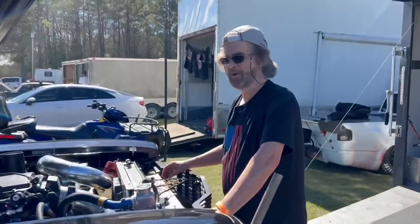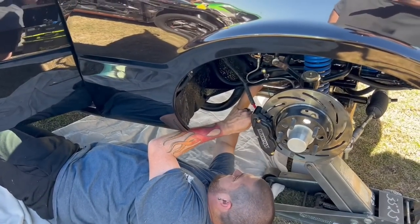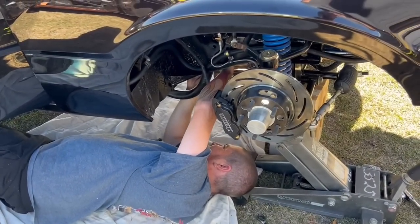How are you doing, sir? All right. Man, you having fun yet? Oh, loads of fun. Better when the car cranks. Yeah, I heard somebody earlier say, ain't you supposed to be working on it at the house? That is not the way this rolls. So we work on them wherever we need to work on them. Sometimes it's at the track.